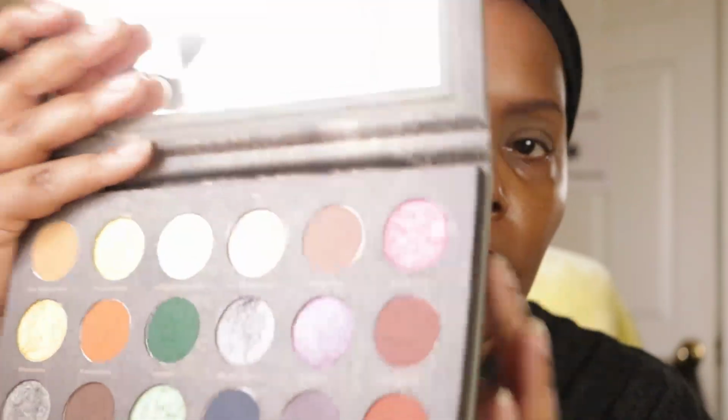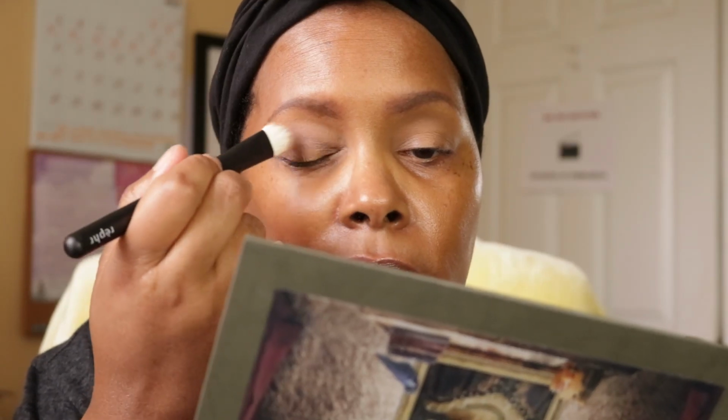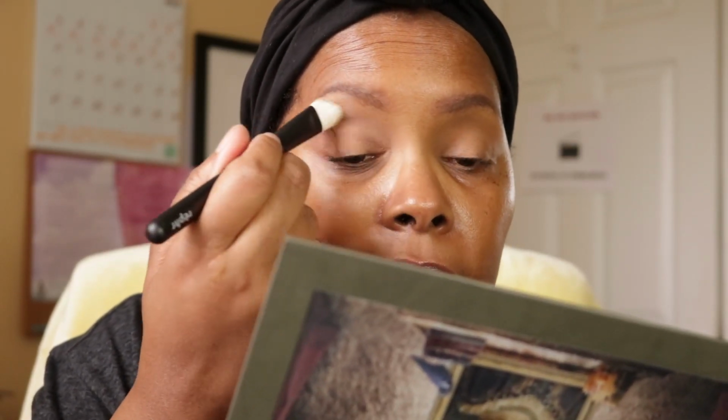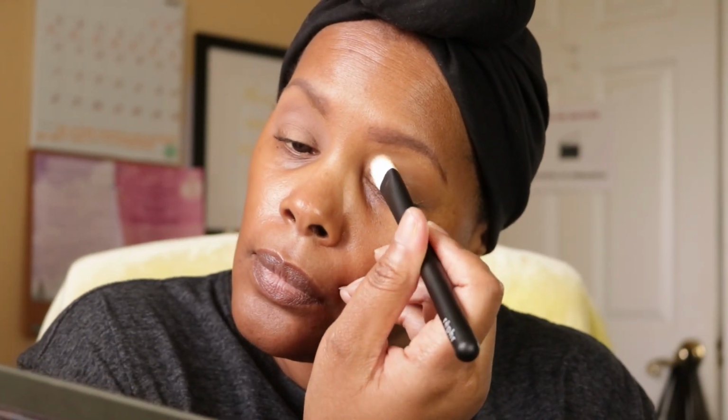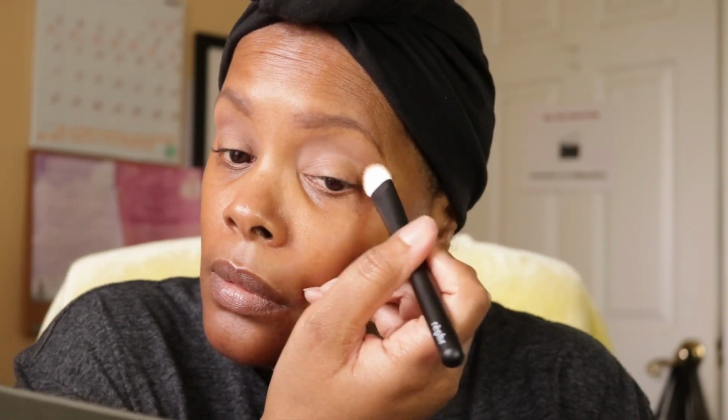I'm just going to use that to place my crease color, and I'm going to use the shade Ghost River right here. Yeah, we will use Ghost River. And this will just be a transition shade, so just in the crease right here. And this made quick work of that.